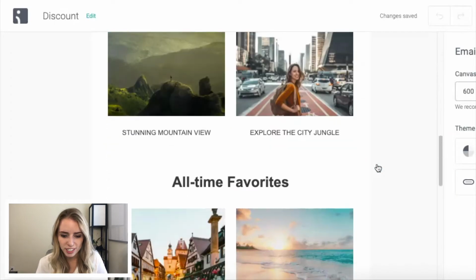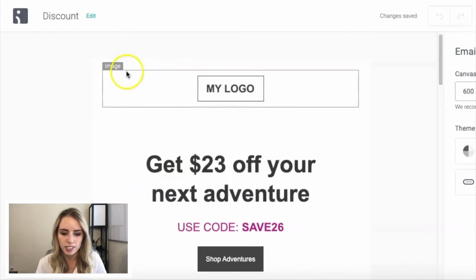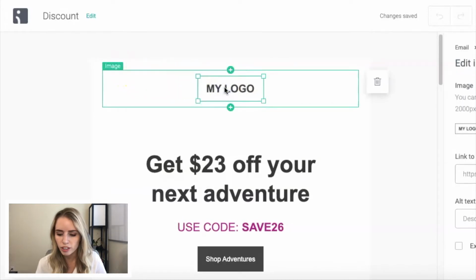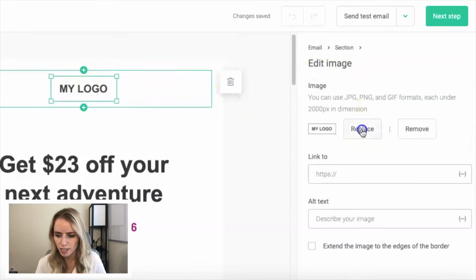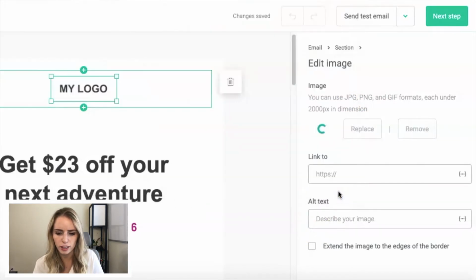And right here you can see now we can edit our template. So if we click on this logo here, you can see this is an image block. So I'll click on that, and over here on the right hand side, I'm gonna click Replace. And then we'll go ahead and add in my logo there.